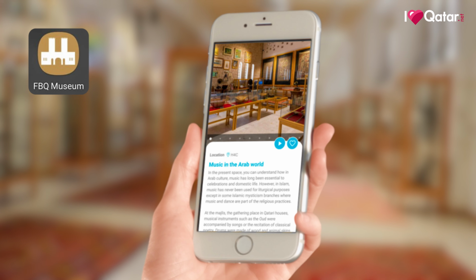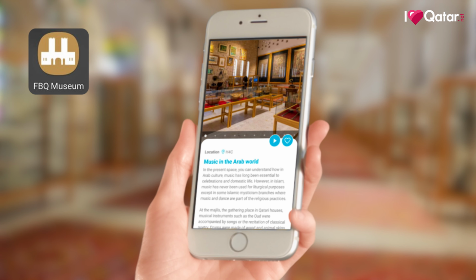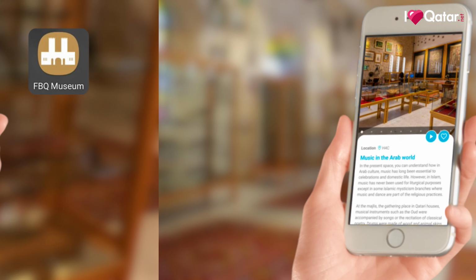The museum also has a mobile application which you can download, by the way. As you walk through the galleries, the app updates you on the artifacts being presented. A handy FBQ family map also guides the visitors as they tour the museum. Adults and kids alike will enjoy a historical journey by following Adam, the camel guide. Explore and discover fun learning activities and more.